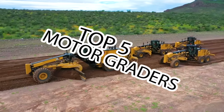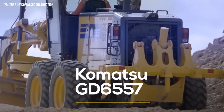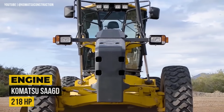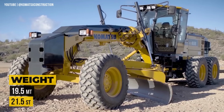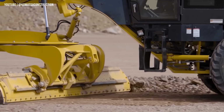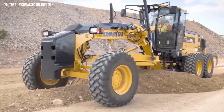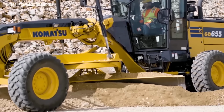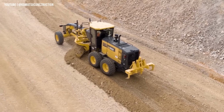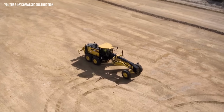Get ready for an epic showdown of the world's most powerful motor graders. Komatsu GD655-7. This grader stands out with its impressive features, including a mighty 218-horsepower Komatsu engine that moves its 19.5-ton vehicle weight. With a sleek 14-feet-long moldboard, it effortlessly glides through the ground, while its rear-mounted ripper tears down to an impressive 17 inches. And with its advanced powertrain boasting 8 forward and 4 reverse gears, this beast achieves a top speed of 30.1 miles per hour. Plus, it's equipped with a generous 103-gallon fuel tank, ensuring uninterrupted machine performance for extended periods.